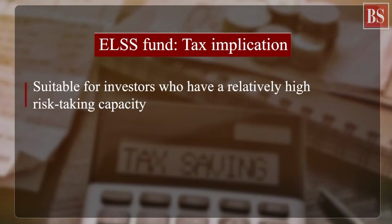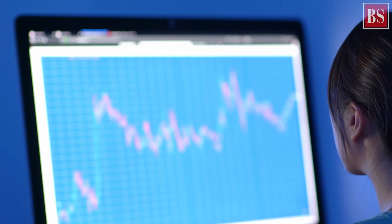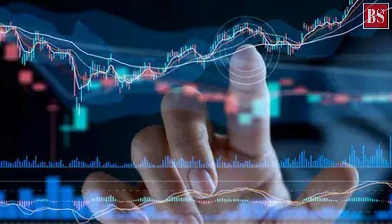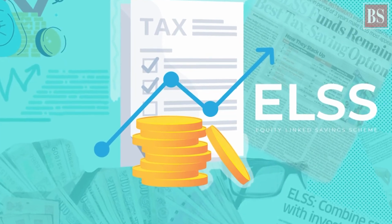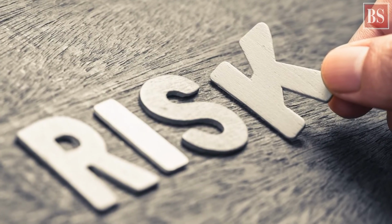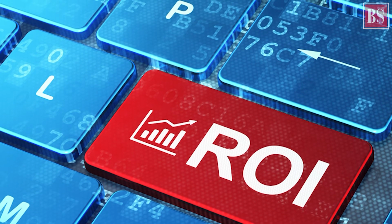Now let's talk about the risk factors. An ELSS predominantly invests in equities in addition to other asset classes. These are suitable for investors with a relatively high risk-taking capacity. However, when compared with small cap and mid cap funds, ELSS funds are safer because the volatility is much lower vis-a-vis the former. As these funds carry higher risk than debt funds, their return generating potential is also higher than the pure debt funds and balance fund.